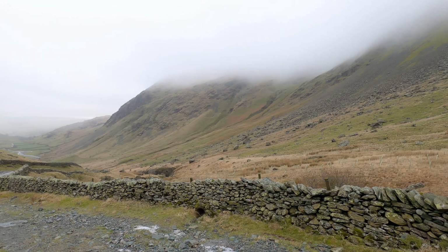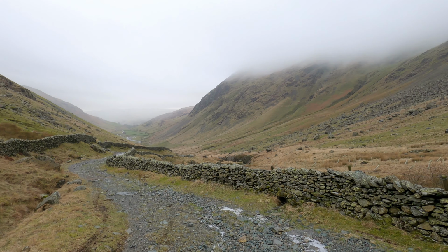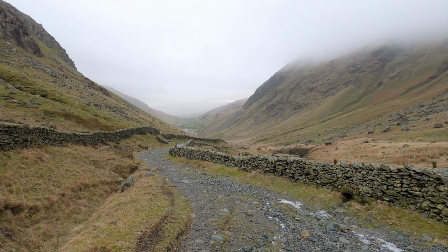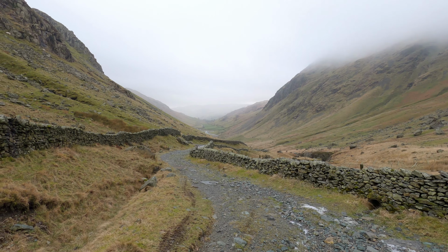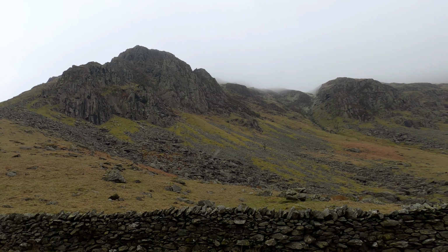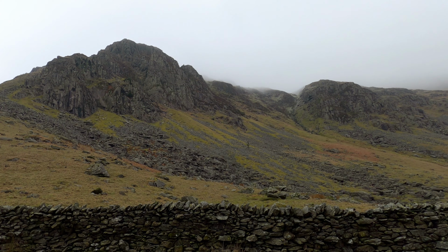So we're still heading back down the valley towards Sadgill. Quite dramatic crags each side of the valley.